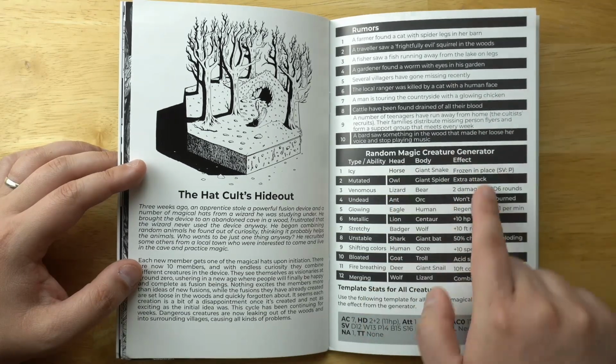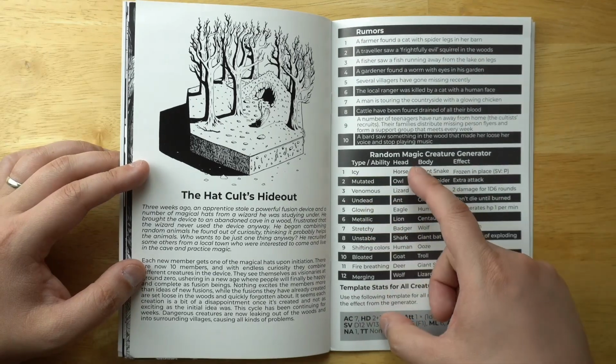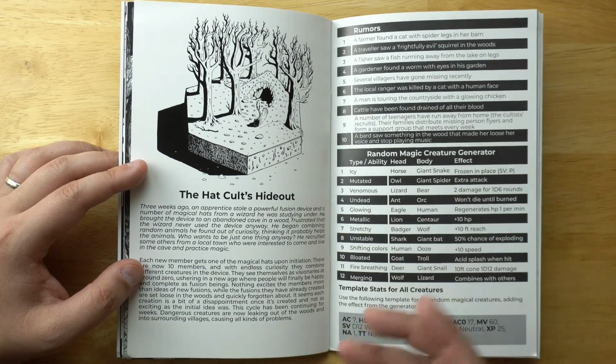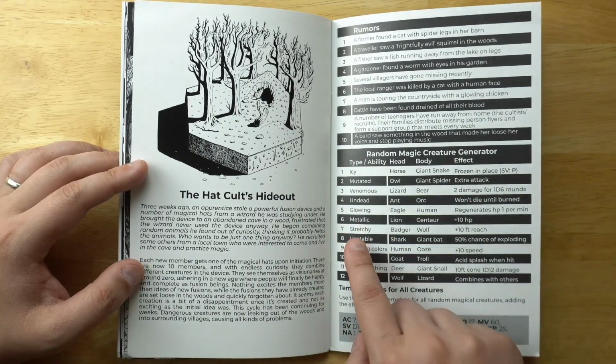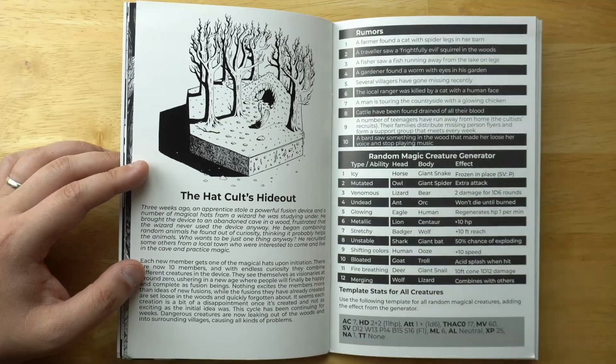There's a random magic creature generator here, which I love. So for example, you could have an undead owl wolf, or you could have a bloated ant spider. And then it has some sort of special effect here, often related to its type. I would just go straight across right here. So like a stretchy creature has a plus 10-foot reach, or a bloated creature has an acid splash when hit, and so forth.